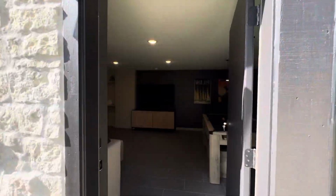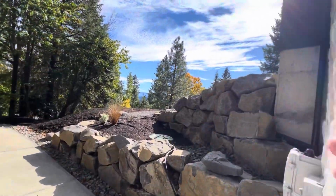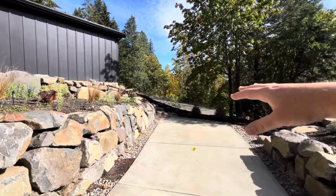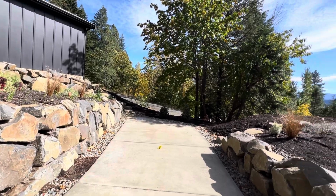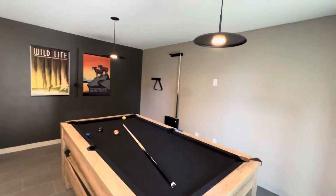All right, so now we're gonna check out this kind of cool space. It is totally detached from the house. So to get here, you've gotta come around either from up the back door and down or from the garage side and down. It's probably gonna be a little treacherous in the winter with snow, but once you get down here, it's super cool. So it's a finished off basement.